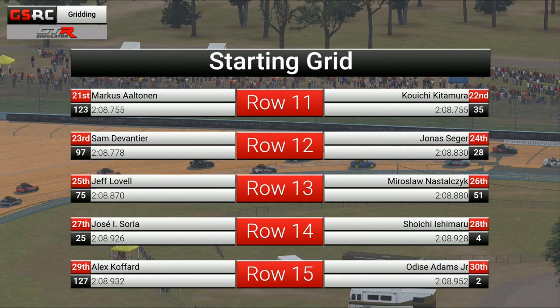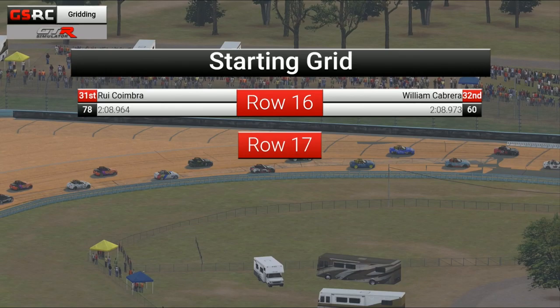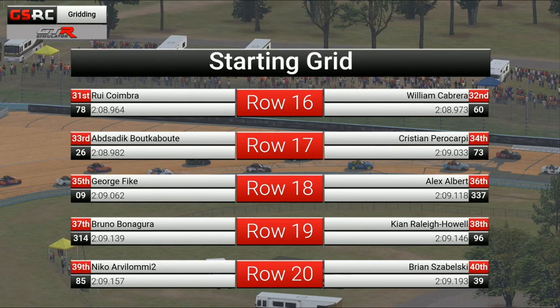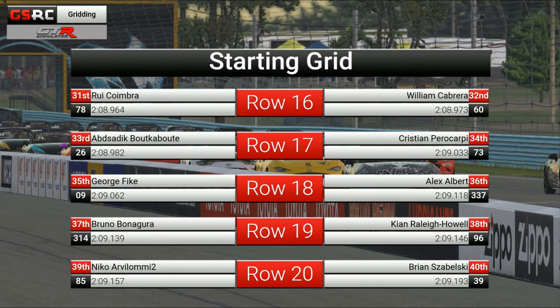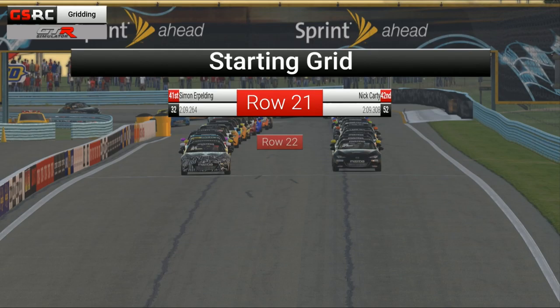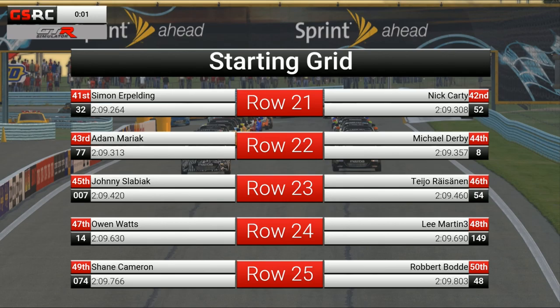Adams in 30th, and I'm just going to keep reading them here just so we can try to get through as many. William Cabrera in 32nd, Abhishek Bukubi in 33rd, Christian Tuppy in 34th, 35th is going to go to George Fike, Alex Albert 36th, Bruno Bonquera in 37th, Kian Raleigh Howell in 38th, Nico Avalami in 39th, Brian Spleski in 40th, 41st, almost out of breath here, this is a lot of names, Simon Apeldig, and Nick Carty in 42nd.